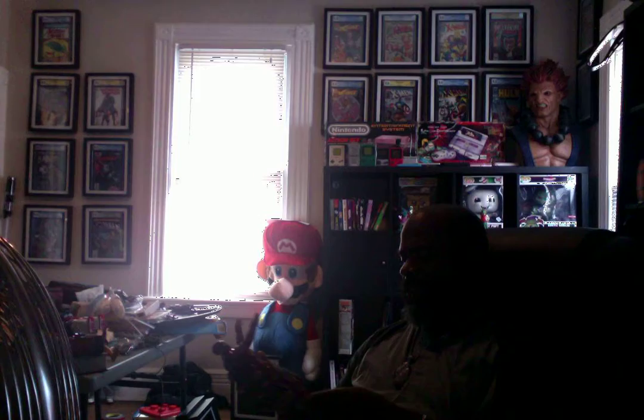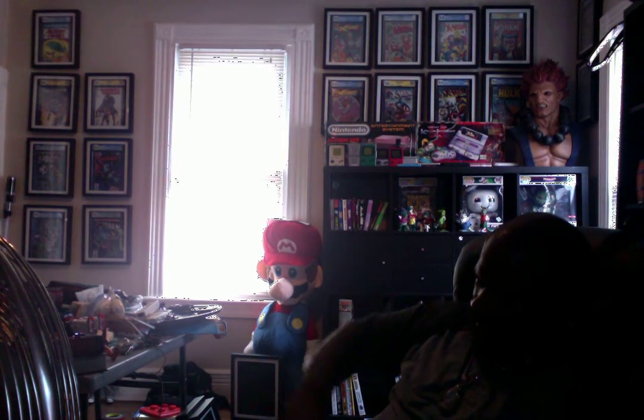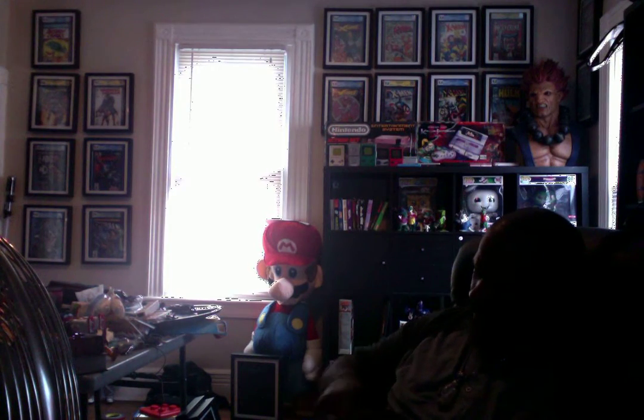So again, the lady at the flea market, she's a toy lady, and she likes these kind of not that articulated Marvel and DC characters. So basically, I'll be taking this bag to her to sell with some other stuff, because all I wanted was a Sabertooth, and again, it cost me nothing.